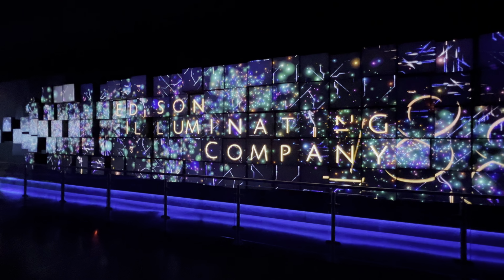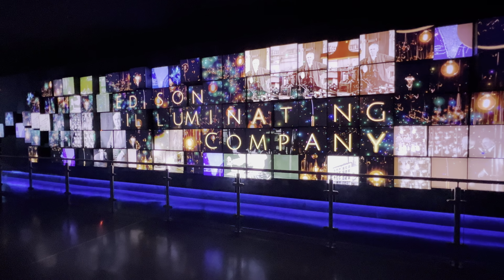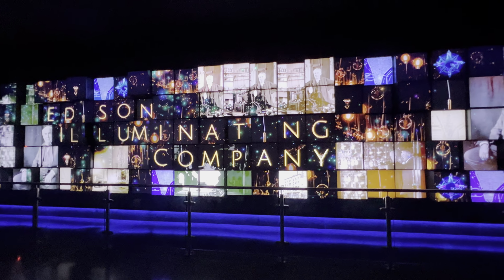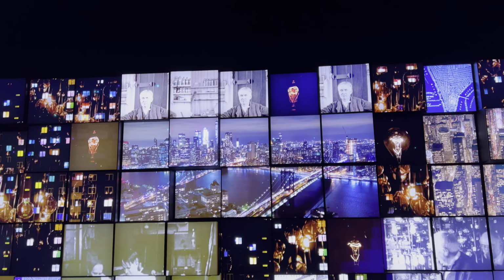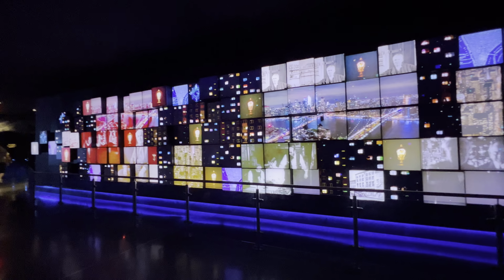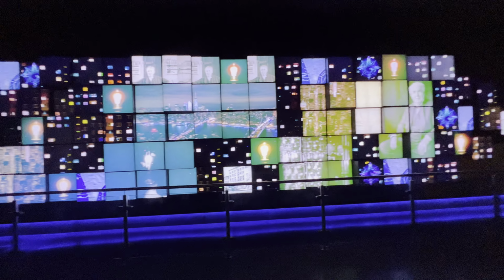Now, we're going to leap ahead a little bit. This neighborhood was the first illuminated neighborhood. Thomas Edison, you see this photo, invented the light bulb. And he built a generating plant not far from here and wired up all the nearby buildings with electricity and electric lights.